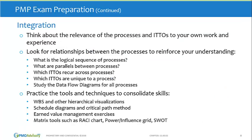The PMP exam depends on not only the information in the PMBOK, but also the experience and context that you bring to this information. That is what is meant by integration. In addition, integration describes the relationships between the different processes. If you think about these relationships, it will reinforce your understanding and help you answer questions. What is the logical sequence of processes? What are parallels between the processes? Which ITTOs recur? Which ITTOs are unique to a particular process? In addition, in the PMBOK, look at the data flow diagrams for all the processes. This will show all of the interactions between the processes and their inputs and outputs.